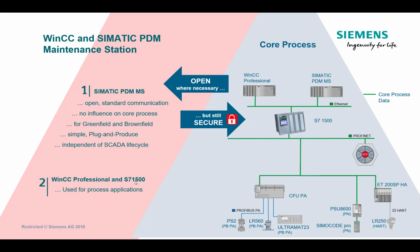And one of those, for example, might be a PID tuning app that's available. So you've got your complete plant looked after from two boxes. And hopefully when we get the virtual machine version of PDM Maintenance Station on version 4, we may even be able to run those side by side on the same PC.